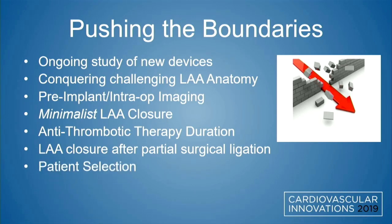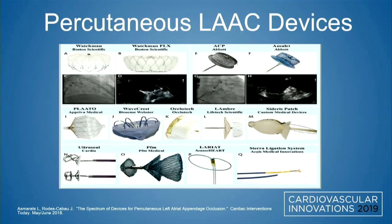Patient selection is another area in which the boundaries are being pushed, and of course indications for closure, trying to expand indications with commercially approved therapies. So these are the different percutaneous left atrial appendage closure devices. Of course, I'll be focusing on the WATCHMAN device today, which is the only FDA-approved commercially available device, and you'll hear some more about some of these other devices, I'm sure, in other presentations.